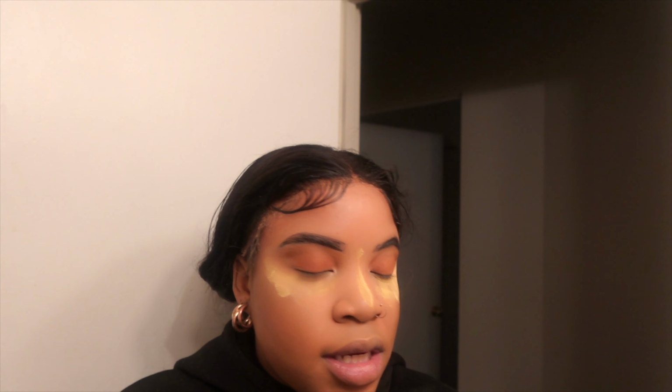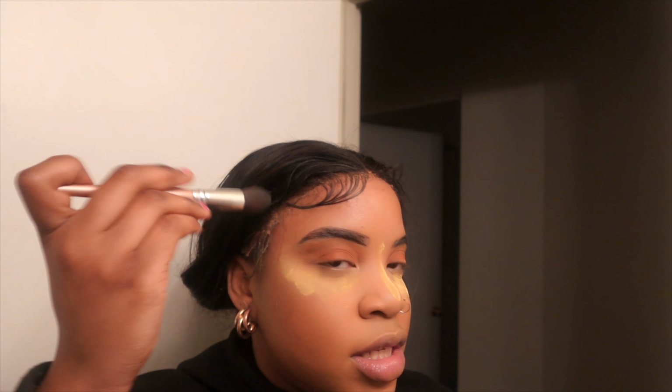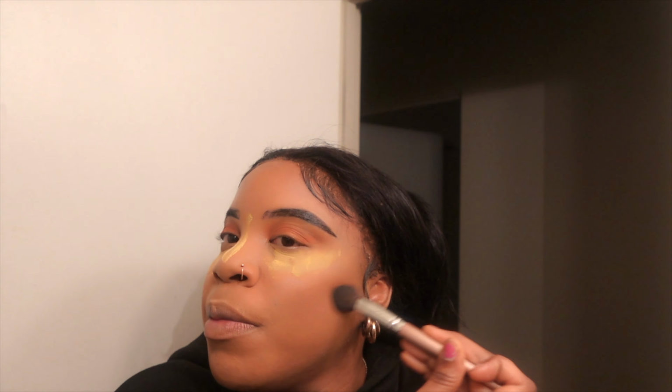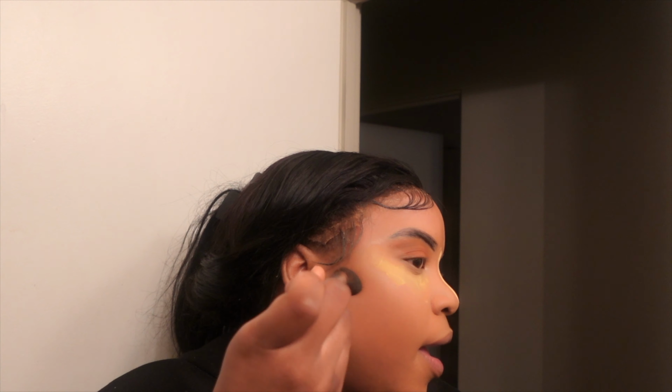And I also like to contour around the perimeter of my forehead. And I just do it very lightly. I don't use a lot of product, so I normally just use the excess from the contour on my cheekbones to do that, because you don't need a lot of product to do that.